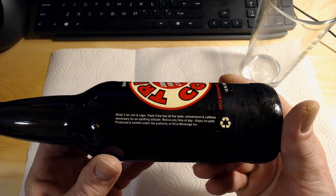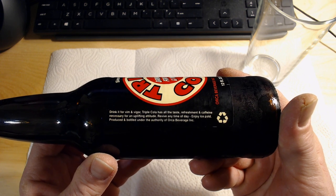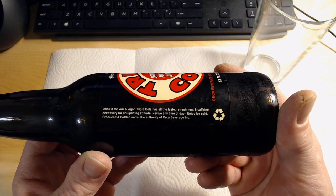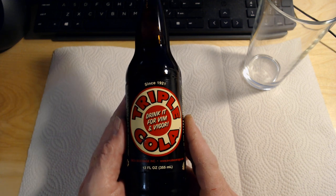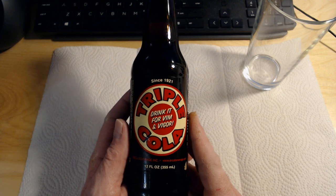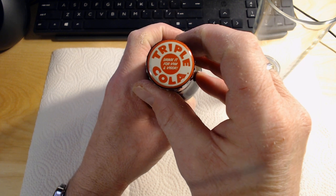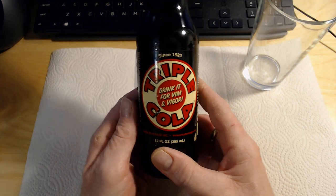Moving over here, they have their little write-up. Drink for vim and vigor. Triple cola has all the taste, refreshment, and caffeine necessary for an uplifting attitude. Revive any time of the day. Enjoy ice cold, produced and bottled under the authority of Orca Beverage. So I am guessing that someone holds the rights to this. They may be sitting in a small cubicle in the corner of a rented office somewhere, but Orca Beverage is the company that is actually putting it together. The cap is sort of cool, and I am hoping will just twist off without me having to mangle it. And with that, we are going to go back up top.